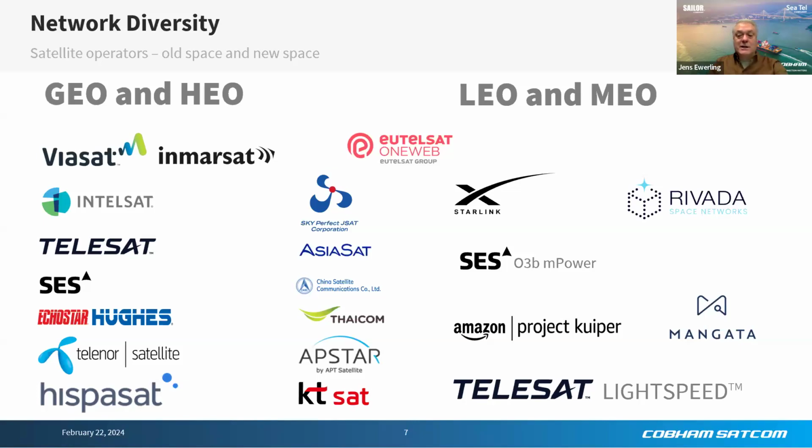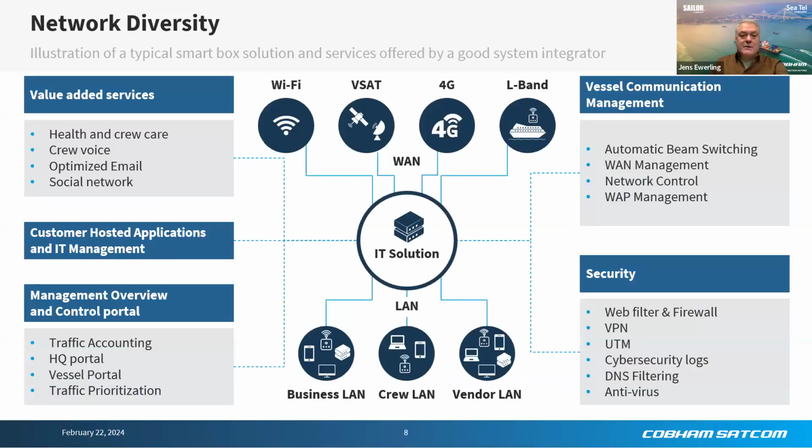They are going to launch their Lightspeed NEO network in 3 or 4 years as well. So there's a lot happening in this space, which is only a good thing, that there will be more connectivity available for the mariner than ever before. And the bandwidth will, of course, increase like never before. So here I can see I have to watch my time here. I only have 3 minutes left.